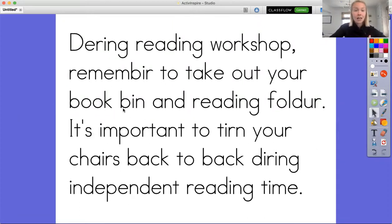Okay, so it says, during reading workshop, remember to take out your book bin and reading folder. It's important to turn your chairs back to back during independent reading time. Okay, so let's just go line by line. And when I see something that maybe doesn't look right, I'm going to stop and then we can work through it together to figure out what I need to change and fix. All right. During reading workshop. Okay. I'm noticing here that this word during doesn't look right. So I'm going to cross that out.